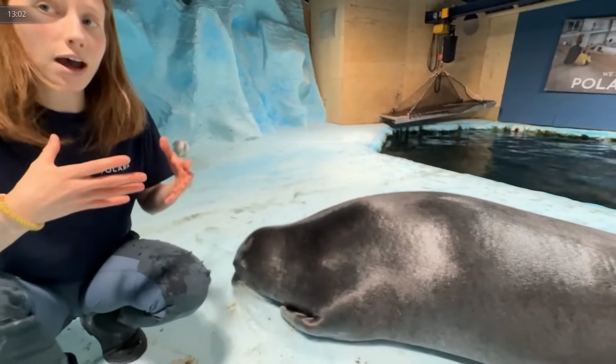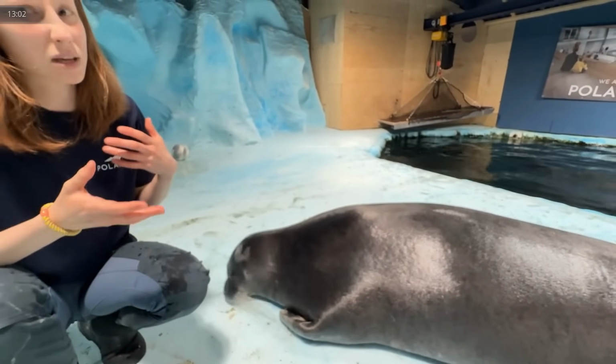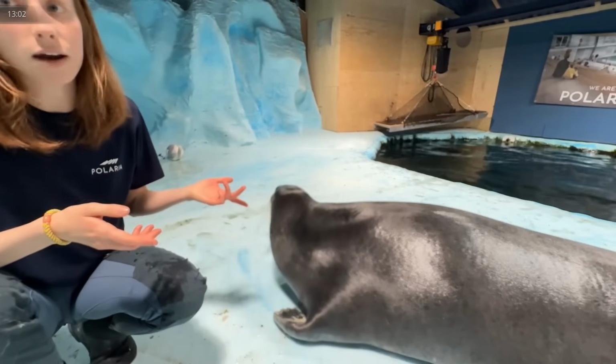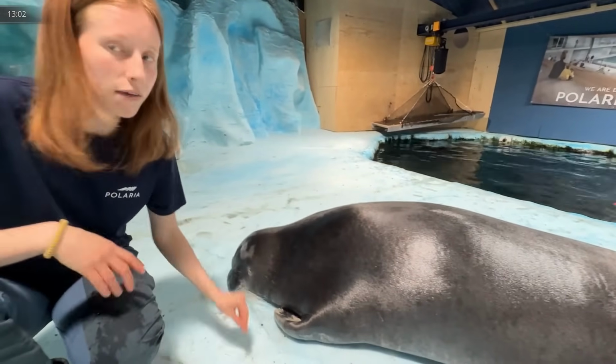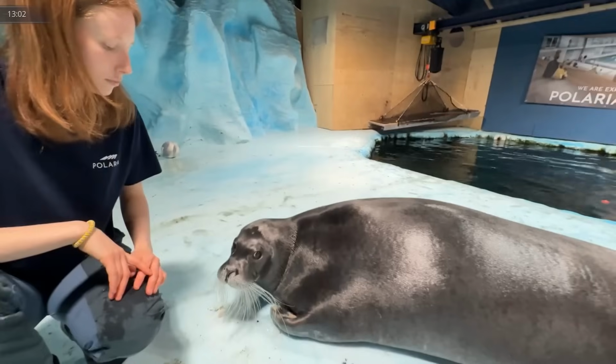And they also live in family groups, and that's also why they're quite a bit more aggressive. So these guys are not aggressive at all. It's just because they're living alone, so they don't have to protect the family. Okay.